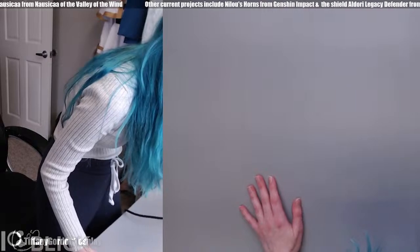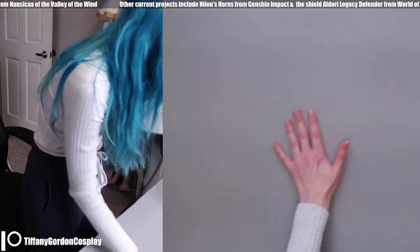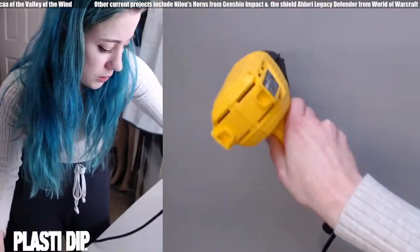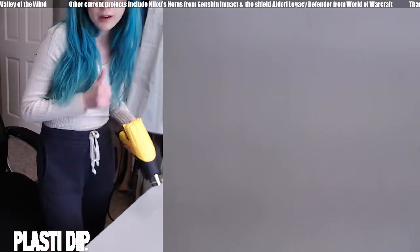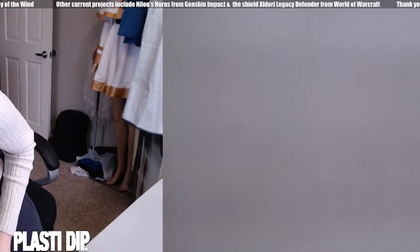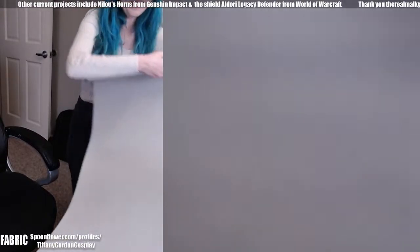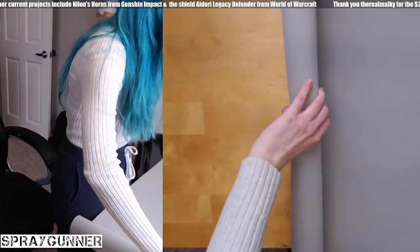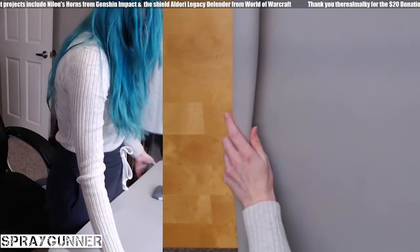But yeah, we still have a lot that I'm working on. After I finish the two costumes and the prop shield and finish Nilo's, remaking some of this stuff, the plan is to, I really, really want to make the Warrior Final Fantasy armor for a male version, and I'm really excited about that.